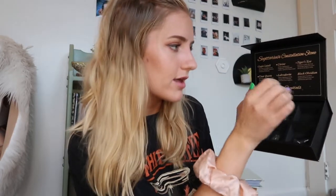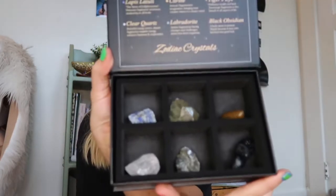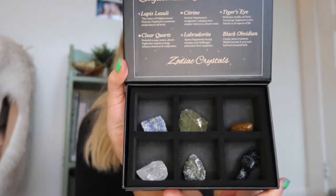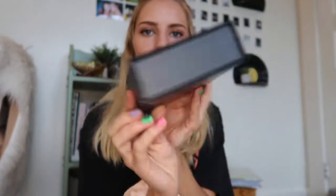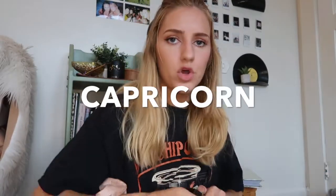Clear quartz, again, I think is a good fit because it's a powerful energy source that absorbs Sagittarius's negative energy and enhances harmony and cooperation. Tiger's eye promotes wealth and luck. Very cool. These are all of them up close. And again, there is the front of the box. And the last box that I got is Capricorn.